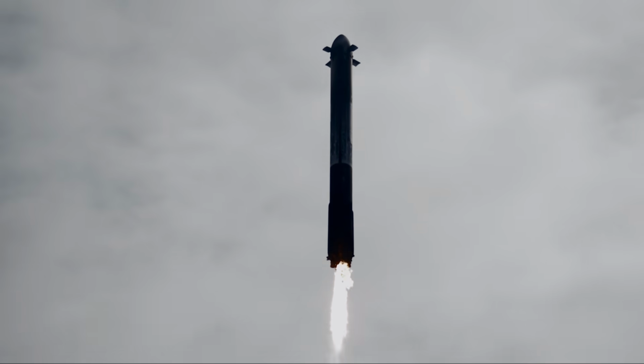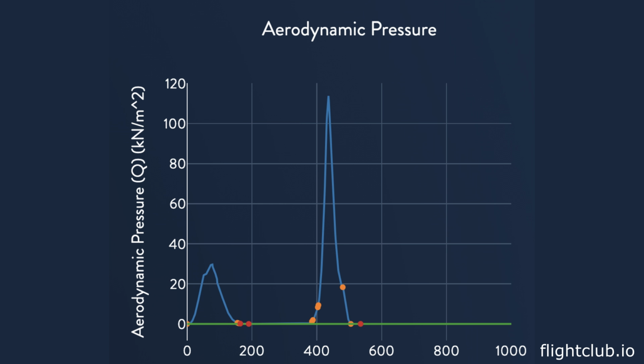And that can peak at about 1 atmosphere. That's 10 tons per square meter. And you've got to realize the booster is coming down and it actually goes kind of edge on so it can glide. So it's experiencing a lot of drag during this transonic moment. So yeah, max Q is simply dynamic pressure.